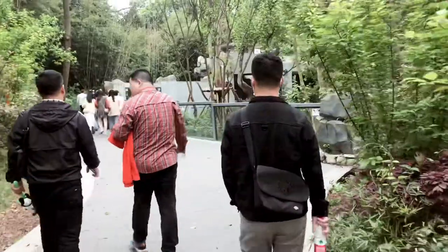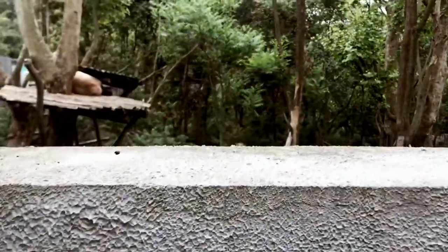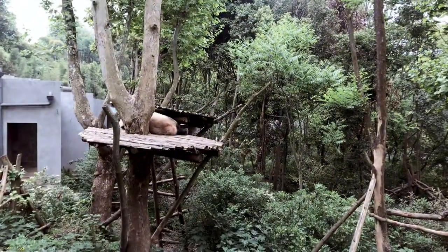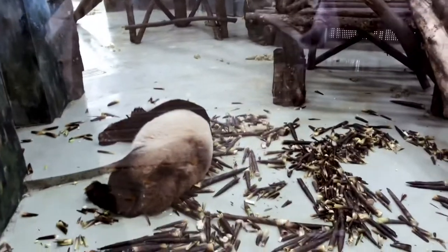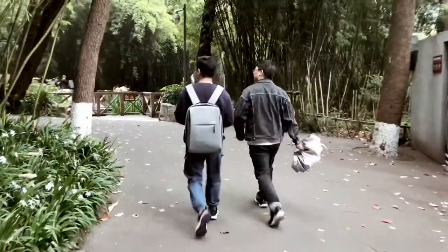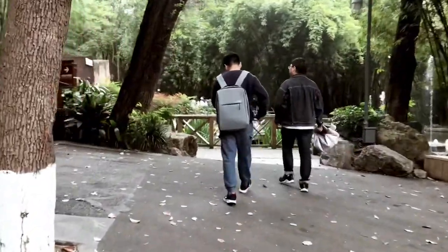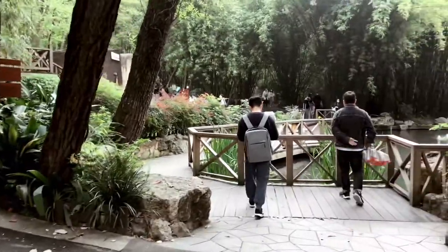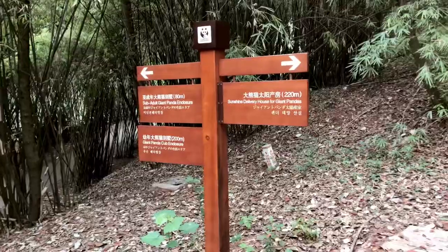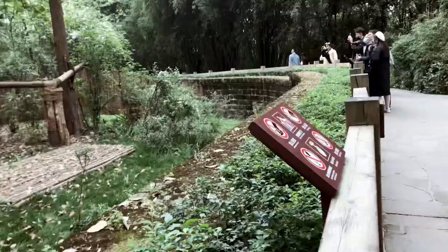Our go-to was the Chengdu Panda Base, so we went there and purchased tickets. Tickets cost us approximately 55 RMB, which is really easy to get. To get here, we took a taxi from the Jinli area and arrived pretty comfortably. The best time to visit this park is all year round, especially before 9 a.m., because by that time pandas are kind of active.